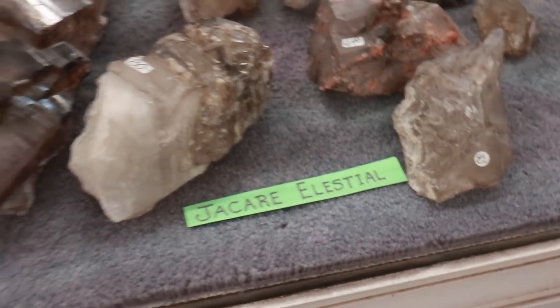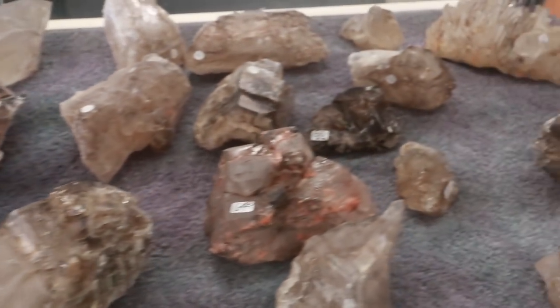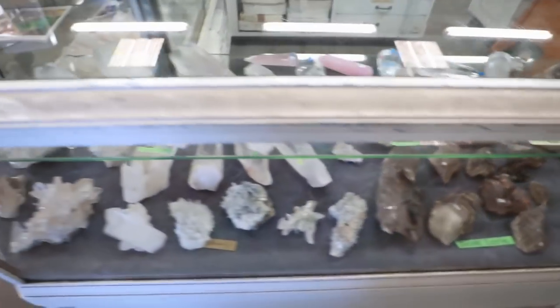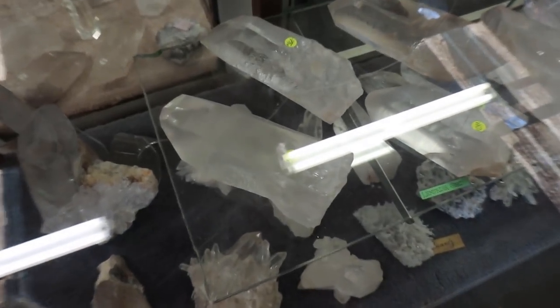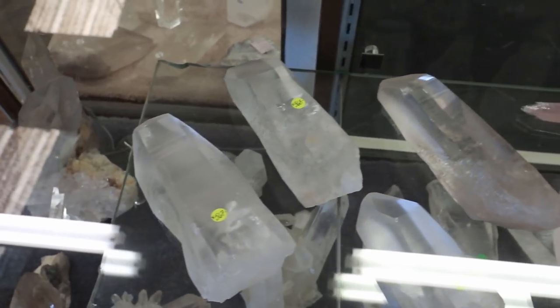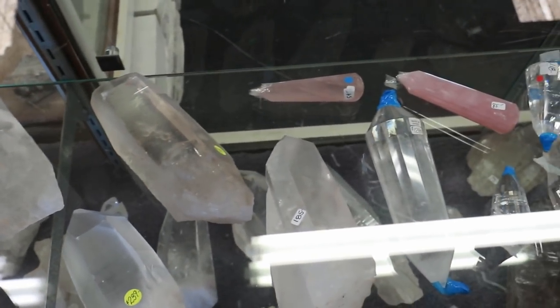Celestial. Beautiful pieces of celestial quartz. And here are some bigger points. Look at that. I think this is just Lemurian. I believe so.